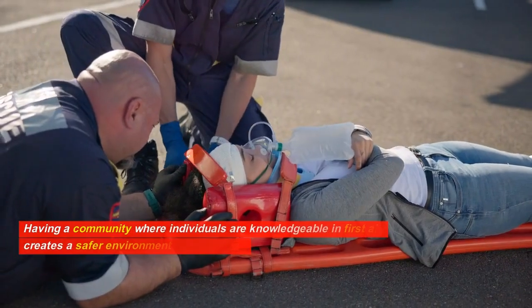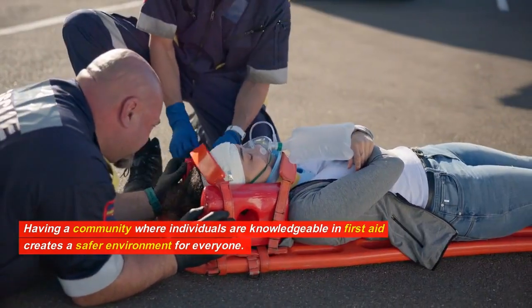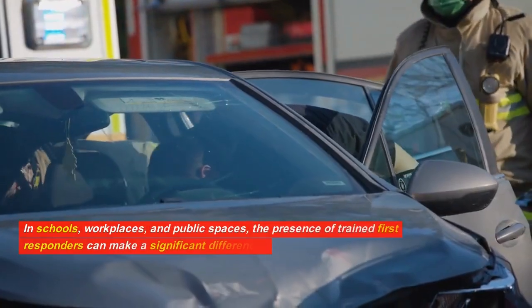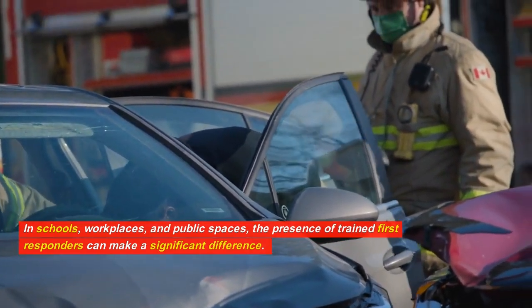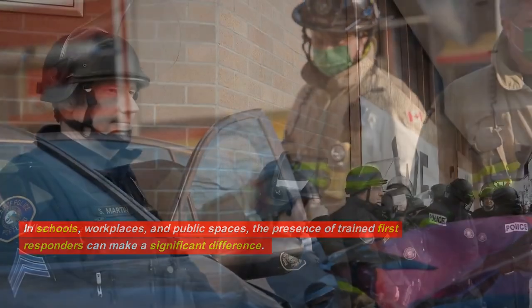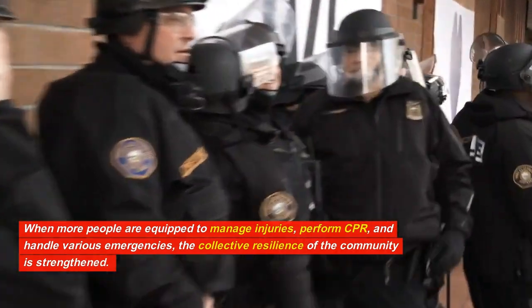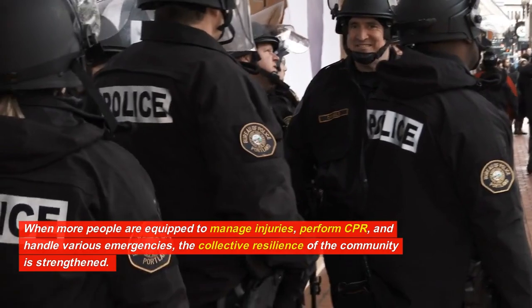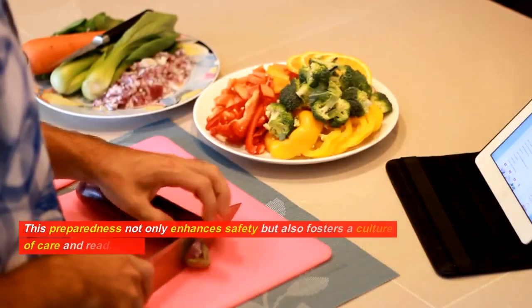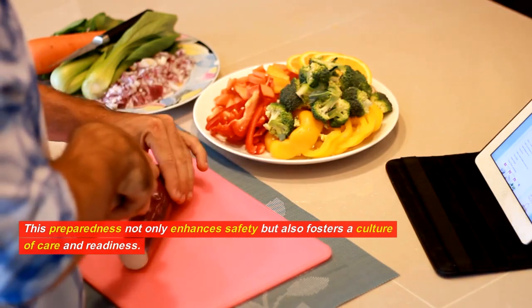Having a community where individuals are knowledgeable in first aid creates a safer environment for everyone. In schools, workplaces, and public spaces, the presence of trained first responders can make a significant difference. When more people are equipped to manage injuries, perform CPR, and handle various emergencies, the collective resilience of the community is strengthened. This preparedness not only enhances safety but also fosters a culture of care and readiness.